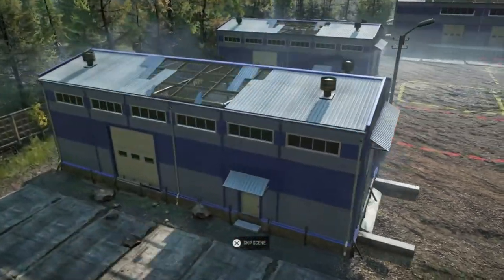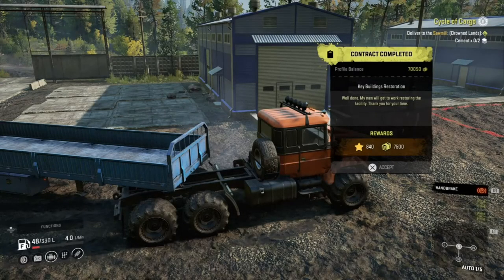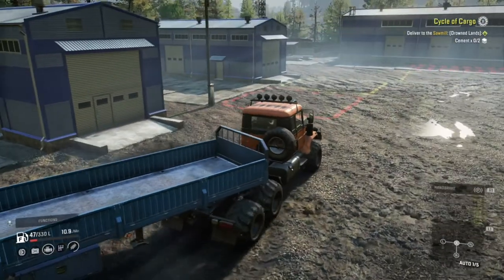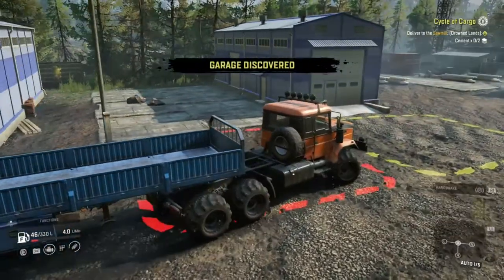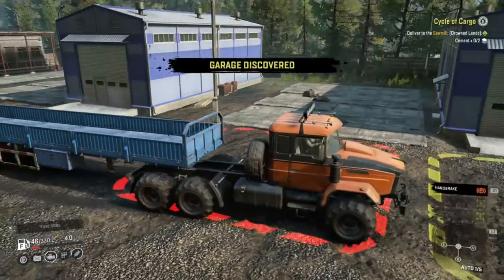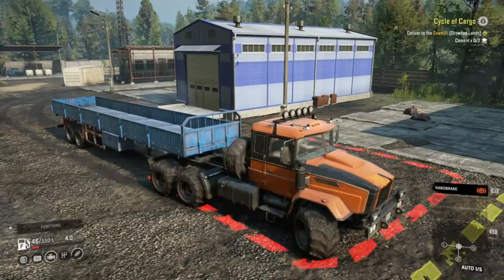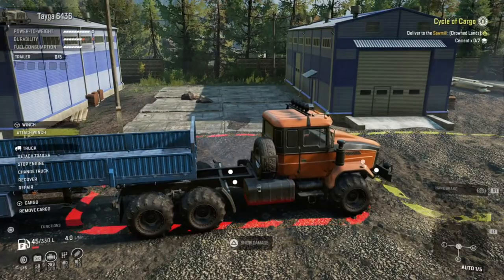It's really cool. I wish more of the maps actually had garages in them, and you had to build them. If you had to just build the garages in some of the other maps, that would be a lot cooler. But anyway, if we go over here, we should, yep, there we go, garage discovered. I mean, we did actually build the garage, so surely we knew where it was. We didn't really discover it, but anyway, we are here at the warehouse.